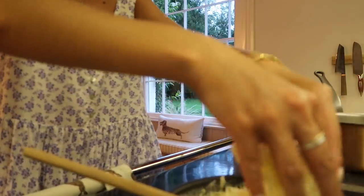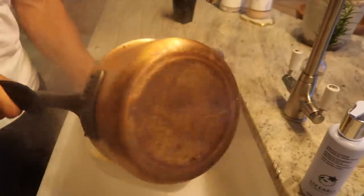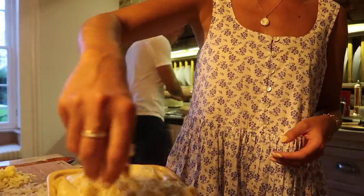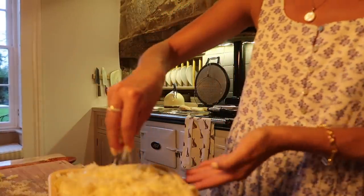Add your cheese. Stir it in. Splash of truffle oil. More stirring. In the pasta. Pasta in a dish. Pour on the sauce. More pepper. More cheese. Even more cheese. Get it in. And a little bit more for luck. Into the oven.